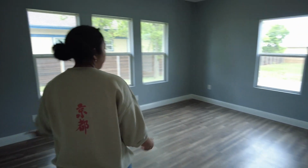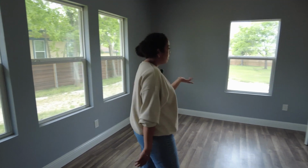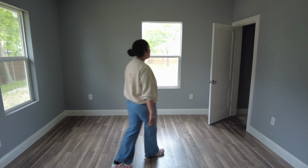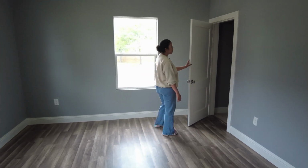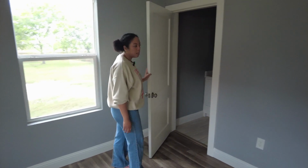Oh, it's loud. And then here's another bedroom. I'm thinking this is going to be our bedroom. I really like it. It overlooks the backyard, so if my son's playing out there, we can watch him. And then it has its own full bathroom also. A shower, toilet, and sink in here.